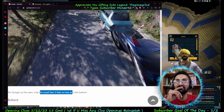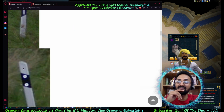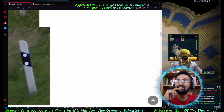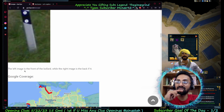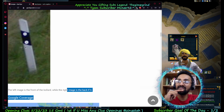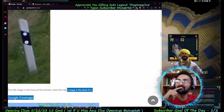Okay. Bollard is black. Wait, but this looks very similar to Portugal, I think. Oh wait, but this one's different. It's slanted the opposite way, and it has a little white circle inside of it. Oh wait, the left is the front of the bollard, the right is the back of it. Oh, okay. So we'll have to look at both sides. Interesting.